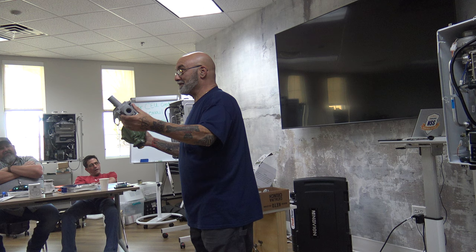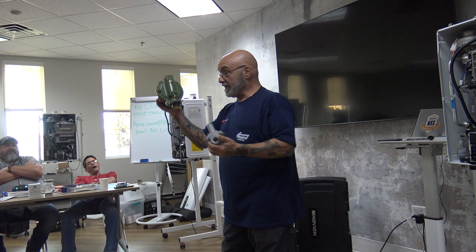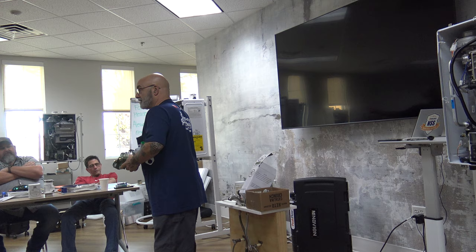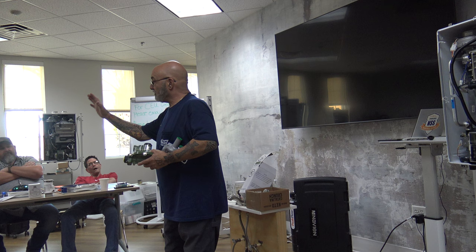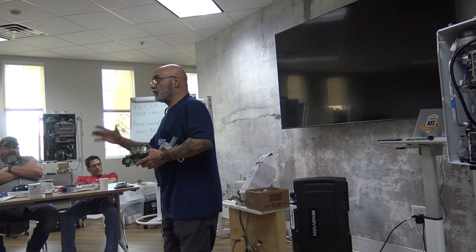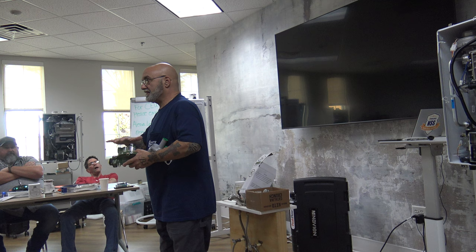Now, with this regulator as opposed to this one, you need to vent it. If it's not vented properly, the regulator doesn't work. There's a specific way it has to be vented: how far from a window, how far from a source of ignition, and how far you bring it up out of the ground so that it doesn't get clogged and the regulator stops working. It's not just a vent, it equalizes the pressure within this. We're not going to get into the whole regulator thing, but you have to vent this thing properly.